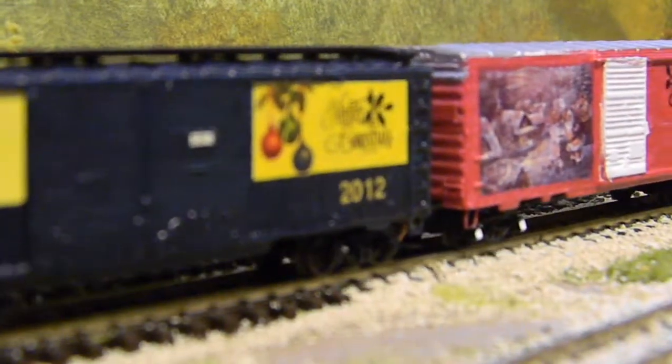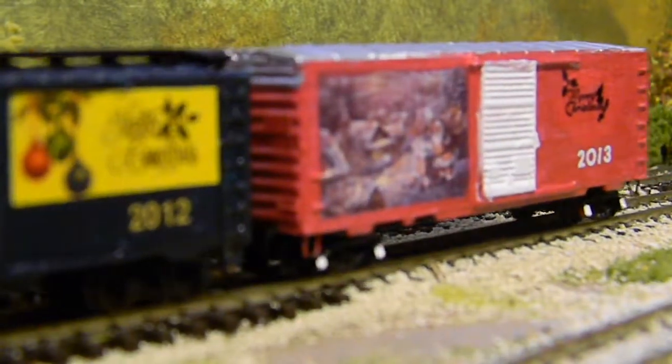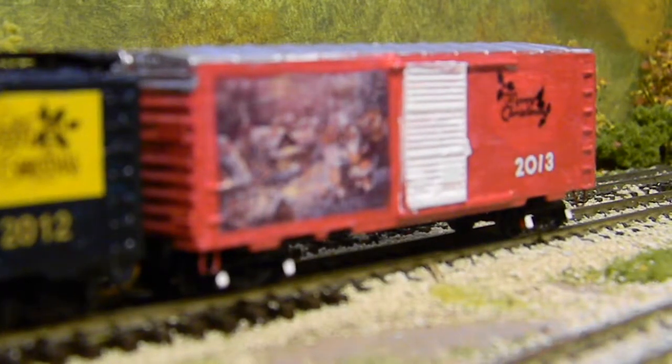And now announcing the 2013 Christmas car, which again I'm also quite pleased with. It's got Santa Claus and a Christmassy village on one side and Merry Christmas logo on the other end. So I hope you like the new cars.